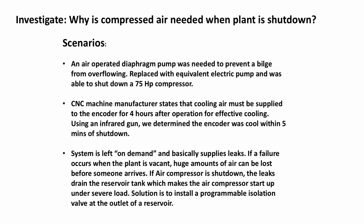Another one was a CNC machine. The manufacturer in the book said that you needed to keep compressed air on the machine for 4 hours after it shut down to keep the encoder from overheating. And I grabbed an infrared gun and I went in there after it shut down, and the encoder was cool within 5 minutes. So sometimes you got to do your own homework. We were able to shut the compressed air down, and they had been operating by this for years.